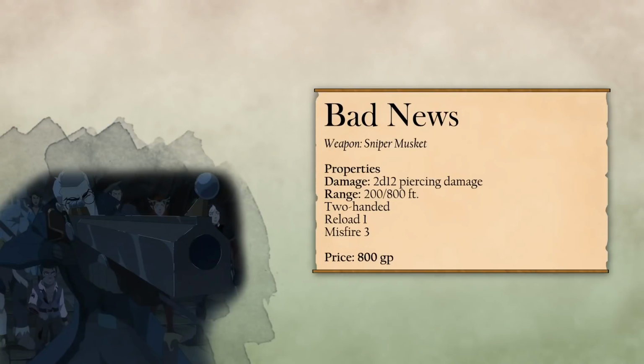Another one of Percy's iconic guns is Bad News. He named it Bad News because he believed bad news traveled faster than any other kind of news. This gun is a sniper musket and deals 2d12 piercing damage. It has a range of 200 to 600 feet. It is a two-handed weapon, and it has a misfire of 3.